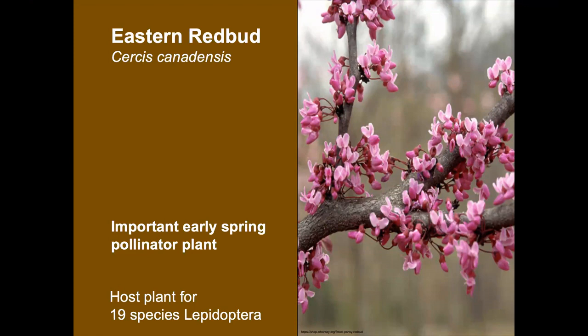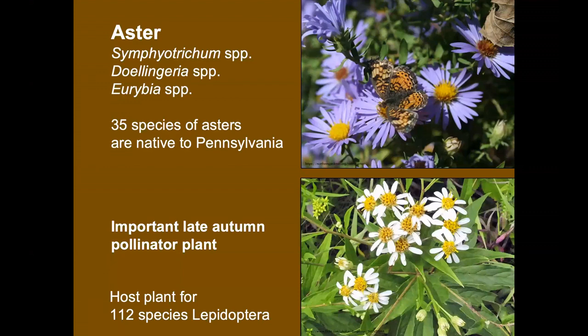2 examples of many, many great native plants for early spring, mid-spring. But I want to look at fall too, and hit maybe the 2 most important genera of plants for autumn around here: asters and goldenrods. There are 35 different aster species that are native to Pennsylvania. You're going to find an aster for any condition you have. You're going to find asters that are 6 feet tall and like wet areas. You're going to find asters that are 10 inches tall and like dry shade.